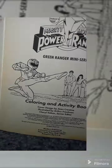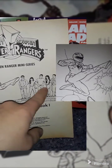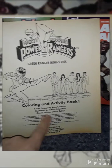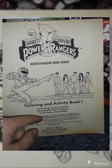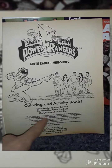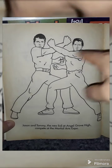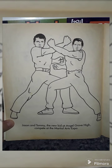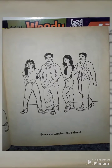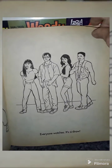And so here we got adapted stock art of Jason kicking with the pilot Rangers there. And then we even got credits for this coloring book here. Cover design, Ains Creative, illustrated by Arthur Friedman, Cheryl Saban, senior editor. Okay, cool. And we're off to a great start. We have Bimmy and Jimmy here. Jason and Tommy, the new kid at Angel Grove High, compete at Martial Arts Expo. Everyone watches. It's a draw. And then there's the pilot designs looking silly.